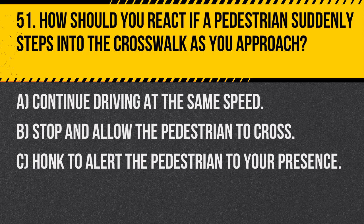Question 51. How should you react if a pedestrian suddenly steps into the crosswalk as you approach? A. Continue driving at the same speed. B. Stop and allow the pedestrian to cross. C. Honk to alert the pedestrian to your presence.